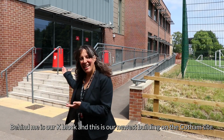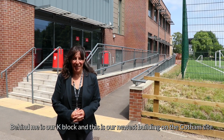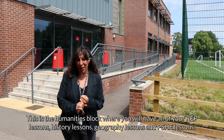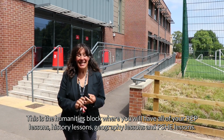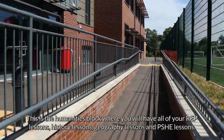So behind me is our K block, and this is our newest building on the Cotham site, and this is the humanities block where you will have all of your REP lessons, history lessons and geography lessons and your PSHE lessons.